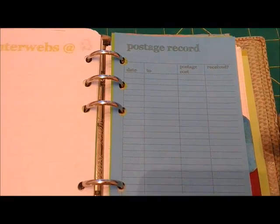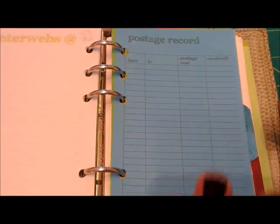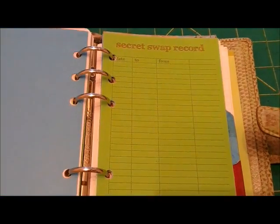Then I've got a postage record. I've always used these actually in my other Filofax, my A5s, but this is a really nifty one again from Jagged Little Thoughts. I haven't changed this except for the fonts. And a secret swap record. Not that I've done any secret swaps yet, but hey, you never know.